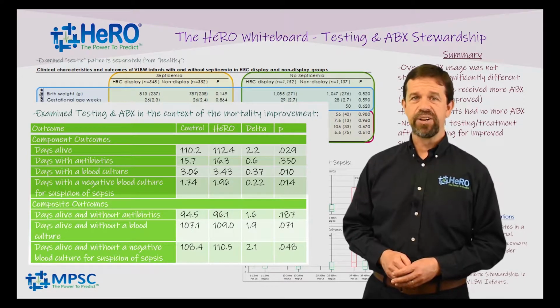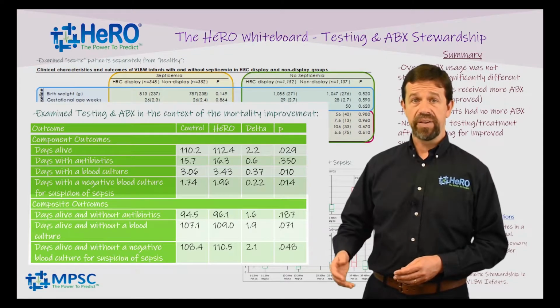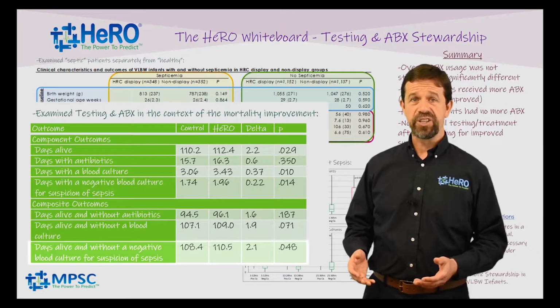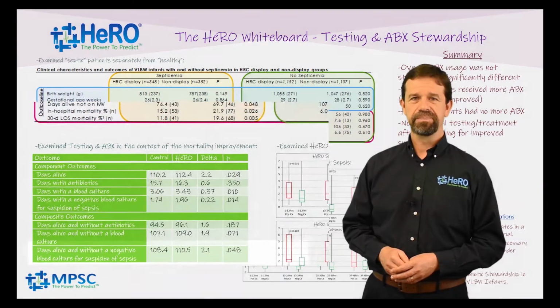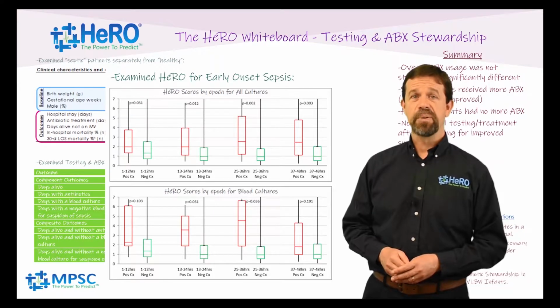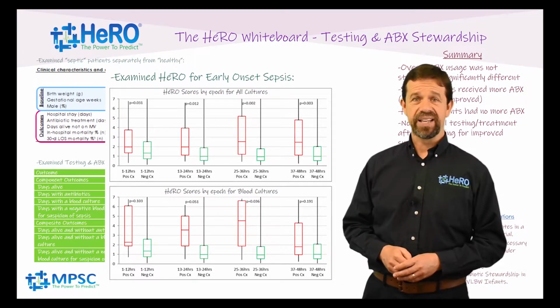And we found that HeRO monitored patients trended toward an improvement in days alive and without antibiotics, as well as days alive and without a positive blood culture. And the improvement for HeRO monitored patients in the number of days alive and without an unnecessary blood culture was statistically significant.